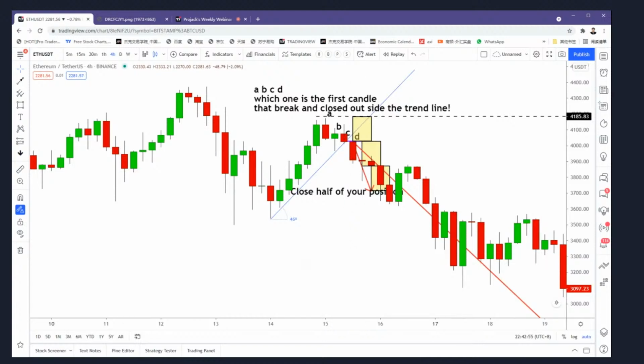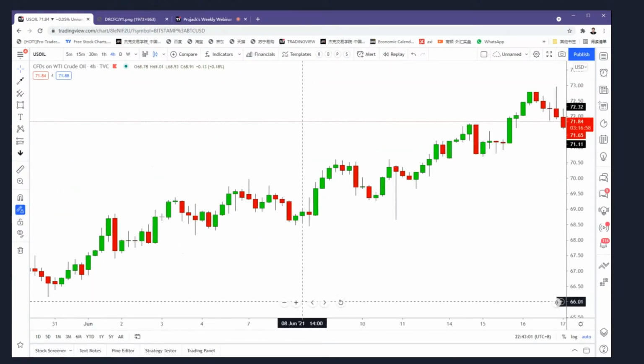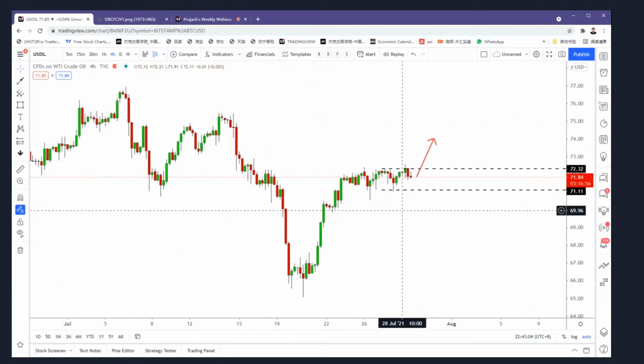Are you ready? Okay, so now let's look at oil. What can we do with oil right now? Do we have any trend line strategy right now?